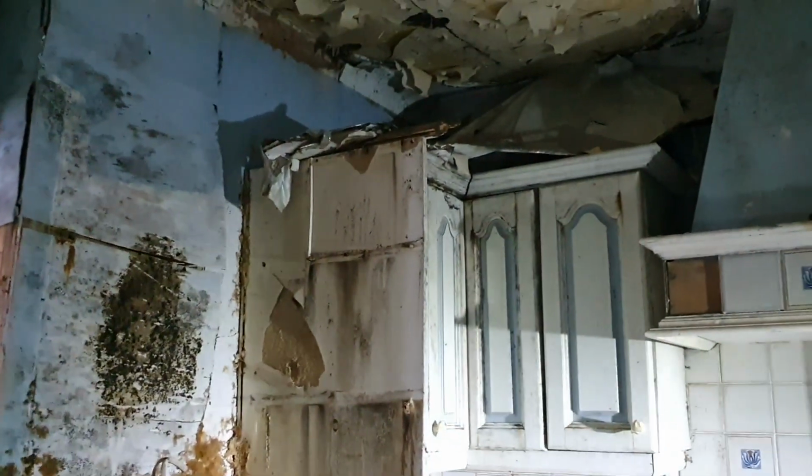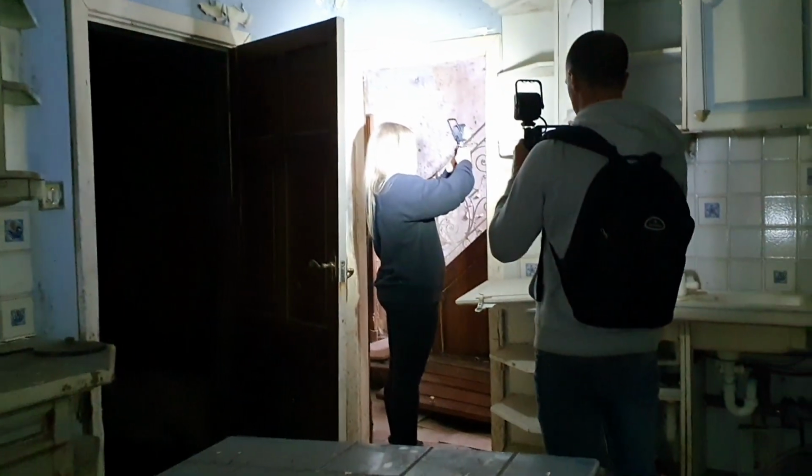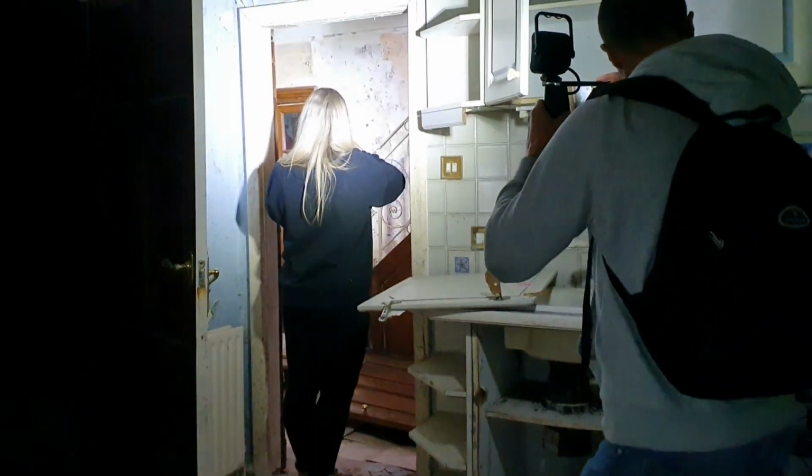This is the kitchen, guys. It's been left on the floor. Look at this kitchen. Right, guys, I'll show the bathroom from here, but look at this panel work. Look at that. Look at the detail in the old tile. Yeah, flowers and stuff in the tiles.